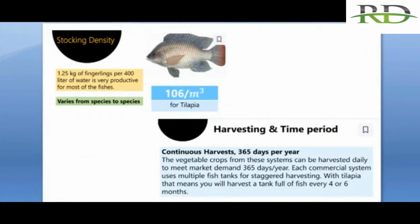This density is like, suppose, tilapia. It is a very hardy fish and more suitable for the aquaponic system. It can be stocked at about 100 fishes per cubic meter of water. And inside this aquaponic system, you can have a 4 to 6 months of culture, and you can have it for 365 days of a year. So you can harvest the fish and plant daily.